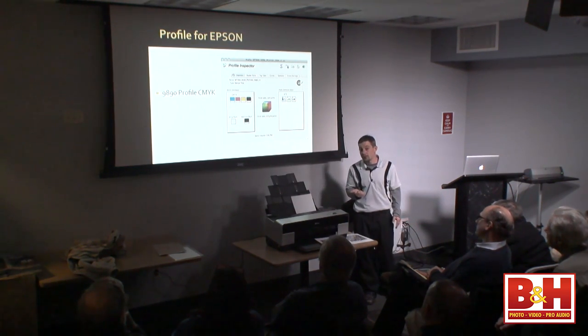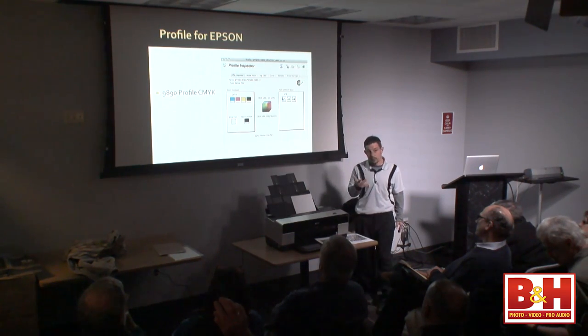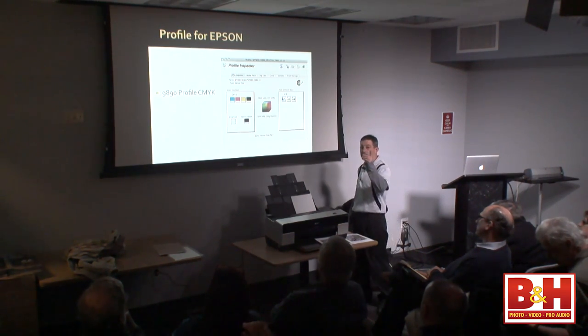The Epson driver controls the printer. RIP software controls the printer. That's where your choice is going to be, whether it be CMYK or RGB.